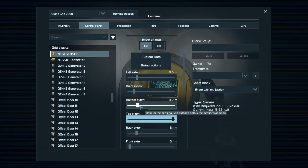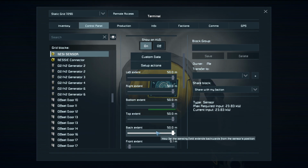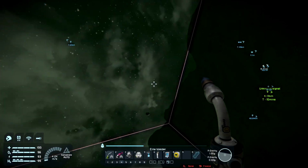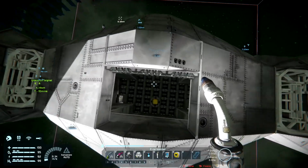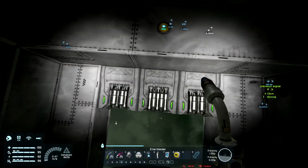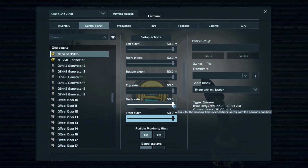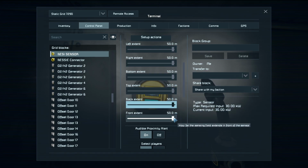What if I crank all these up? Let's see what happens when I do this. It's going to be, of course, too big, but let's do this. Back extent, front extent. If I do all that, what do I wind up with here? I got a huge, massive radius. So which one is it that's inside here that I want to bring closer to the door? Is this the back or the front? The front, huh? Okay, so the front. Front extent, let's bring that all the way down to 10. Let's go to 10 and see what happens here.